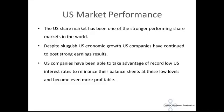With US rates as low as they are, this also encourages investors to seek riskier investments, such as the share market, as opposed to putting their money in low-yielding bank deposits or government bonds. The flow of money into the share market has hence made the US share market one of the stronger performing markets around the world. Despite sluggish US economic growth, corporate earnings over the last 18 months have been strong, reflecting the effectiveness of low interest rate policies, as companies have been able to refinance their debt at lower rates and become even more profitable.